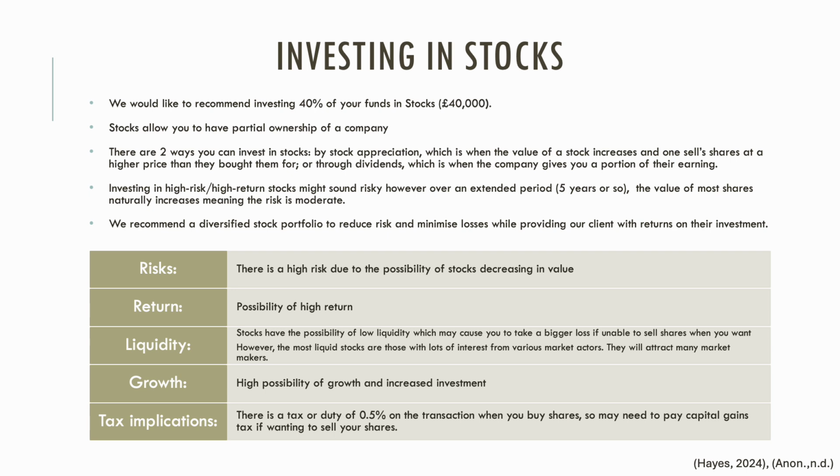Below states that the risk is high, with the possibility of high returns. The liquidity of stocks can be low unless there is lots of interest from various markets, making the stocks very liquid. There is possibility of growth. And lastly, there is a 0.5% tax on the transaction when you buy shares, so you may need to pay capital gains tax if wanting to sell your shares.